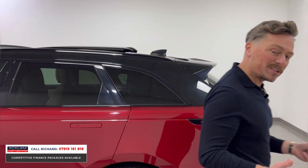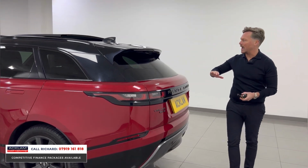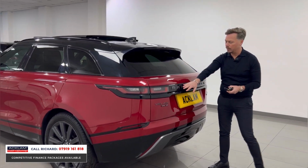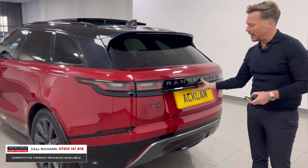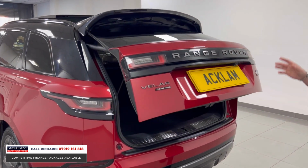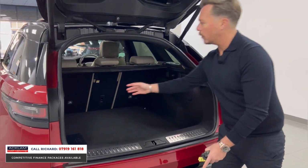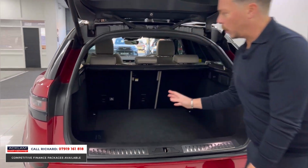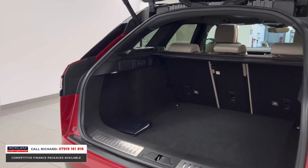The Velar is the same size or wheelbase as a Range Rover Sport with just that coupe styling. You'll notice we've got a gloss black roof, gloss black finisher across the back, and being an HSE, we've got assisted tailgate, we've got privacy glass, we've got a wonderful boot capacity, but then we've got this factory deployable tow bar, switchable in the boot.